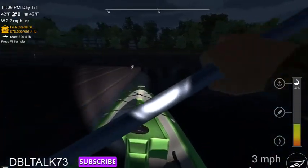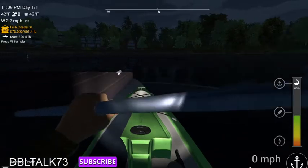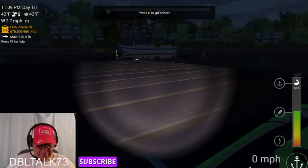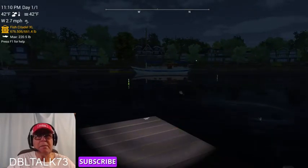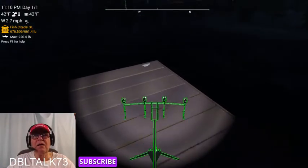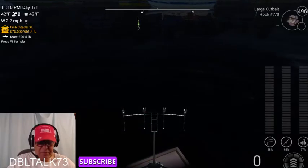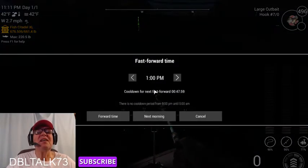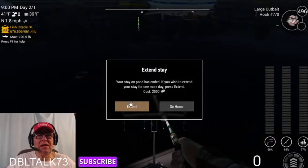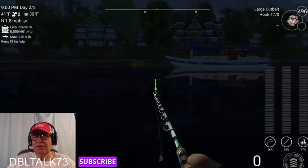Got two good night peaks in a row, 9 to 11. So we'll work them and see what we can do. Okay. Stand down. Yeah, it looks about right. It'll work till 9 o'clock. See if we can catch some blues, maybe a few sturgeon.